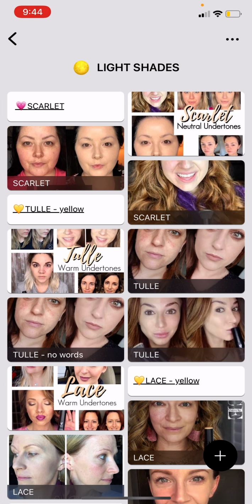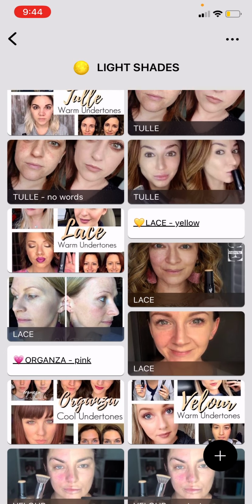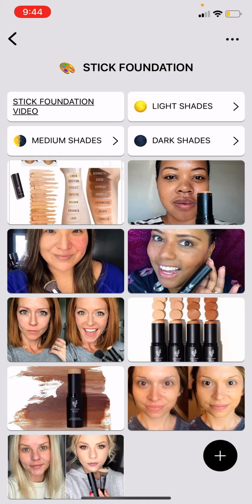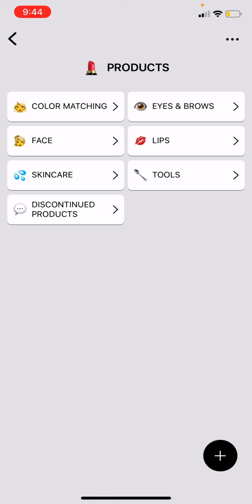Any of these categories that don't have as many photos, we're adding to them. So no worries. If you do see something that you have a request for that you can't find, just send me a message, Michelle Bell, or an email, michelle_bell@live.com, and I'm happy to get things added.